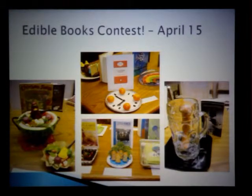Sherry, is there going to be a regular book sale this spring? Not in the spring. There will be one in September. Okay.